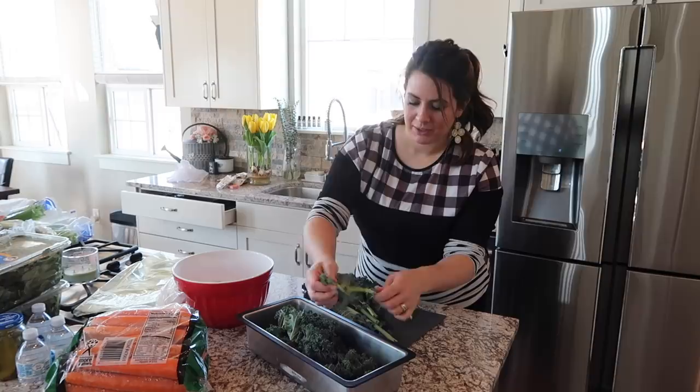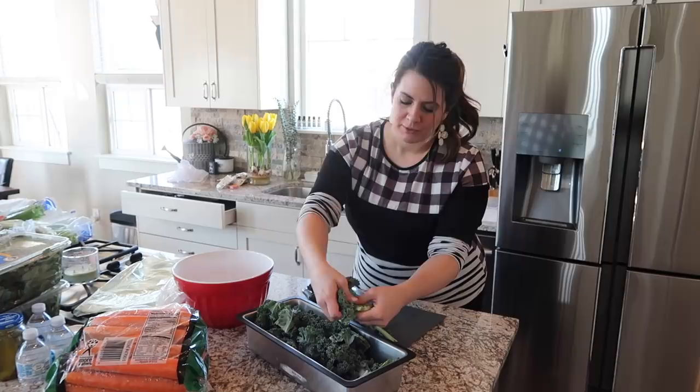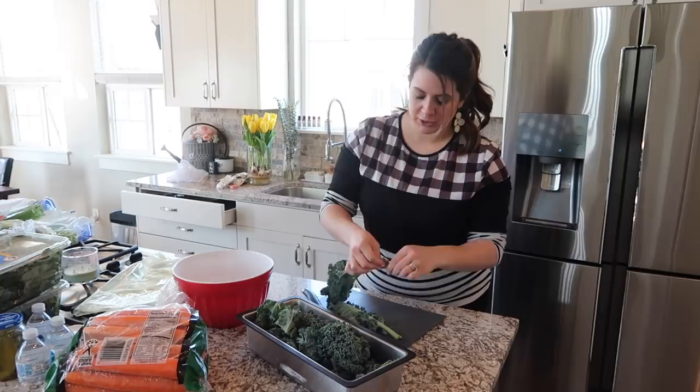Here I am just de-stemming some of the kale. This is going to be pretty much going into juices. I can always use it in smoothies as well. For smoothies, I always just use frozen kale a lot of times. But for juicing, I will just use fresh kale.